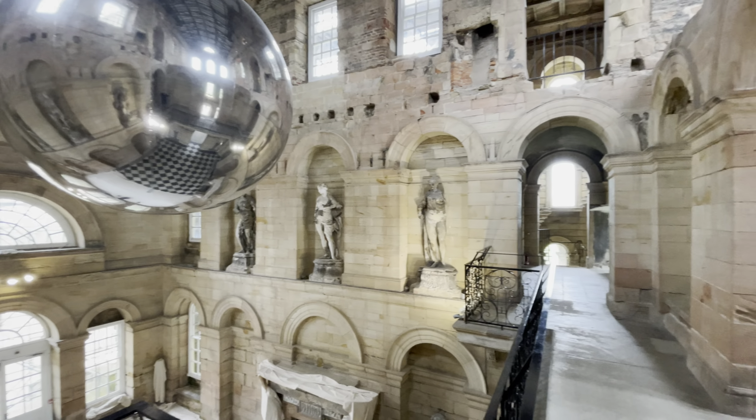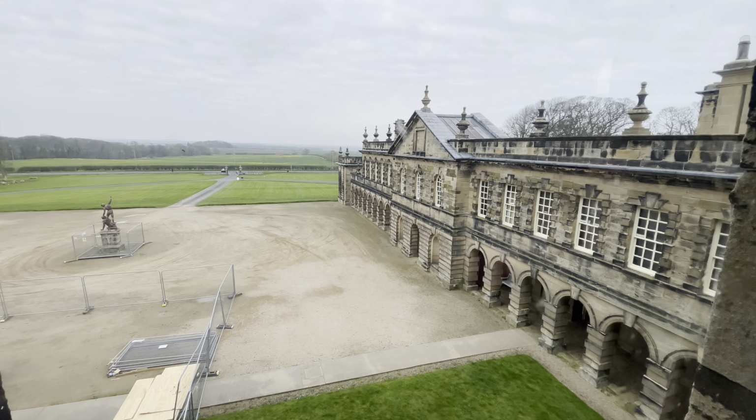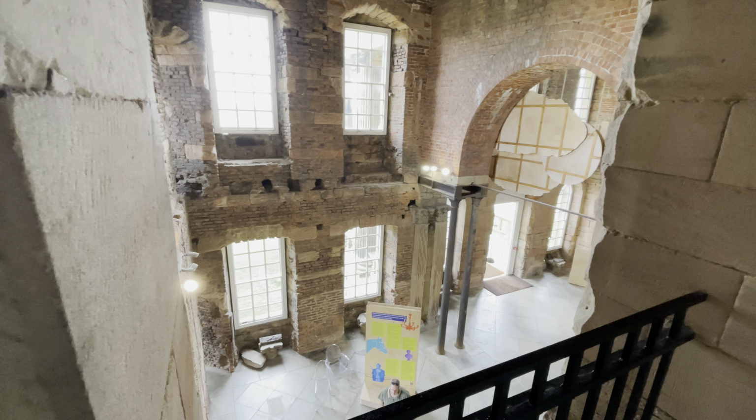If you're a member of the National Trust, you can park and go and look around the grounds and the house for free. There's an admission charge if you're not a member, which you can find on the National Trust website.